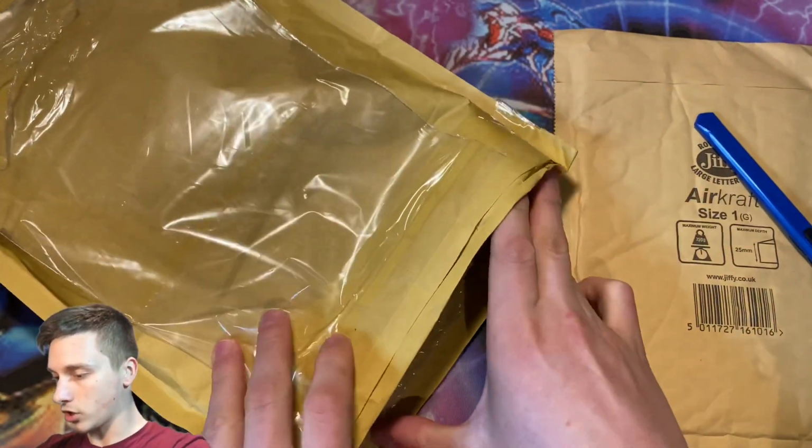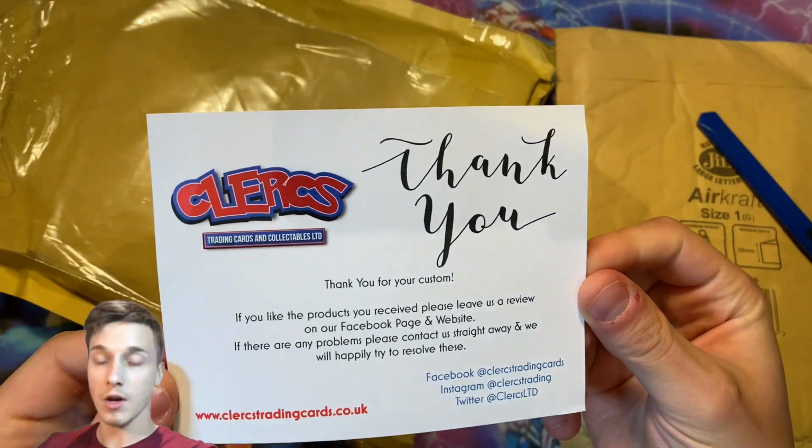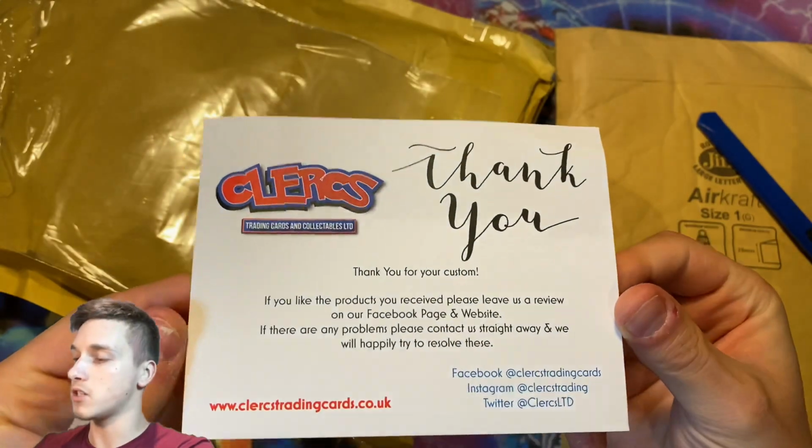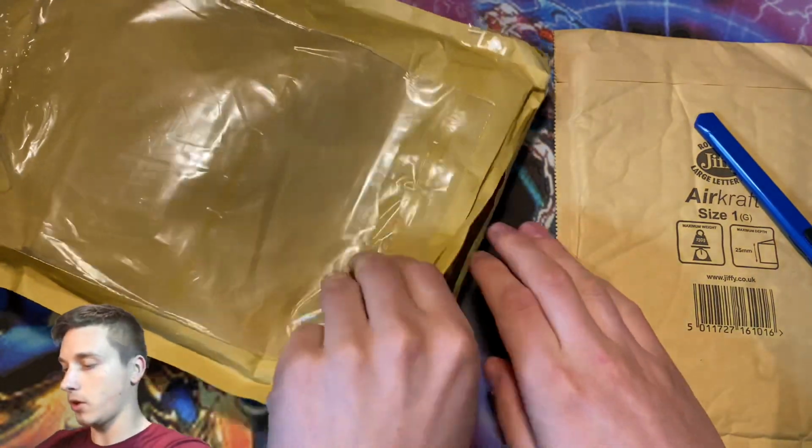Oh my gosh. So, guys, just straight off the back, here we go. That's the Clerks card that he puts in with all of his purchases, so you'll get one of these. There's the logo, really cool, family run business, so definitely support your local guys, check them out.